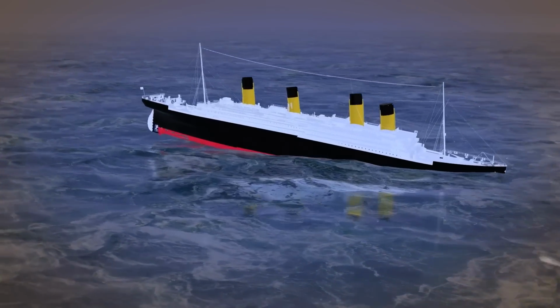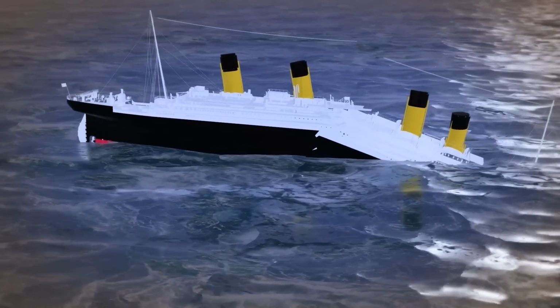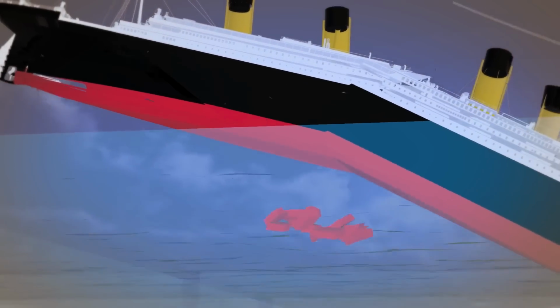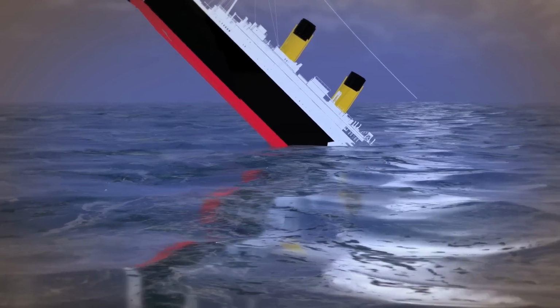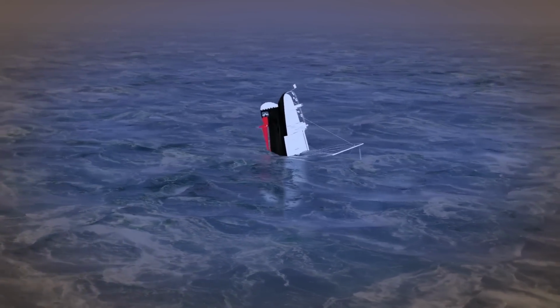2:17 a.m. The ship is at a high angle. The lights go out. Then it snaps into two pieces. The bow starts sinking. The double bottom is still attached to the stern for a minute or so. Once the double bottom fails, the two parts separate and the bow goes down. Then, as Mengat said, the stern rises up at a high angle, and then it begins to sink vertically.